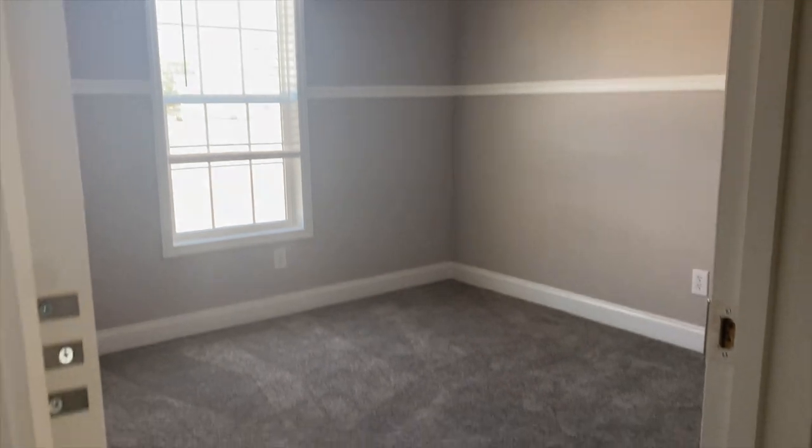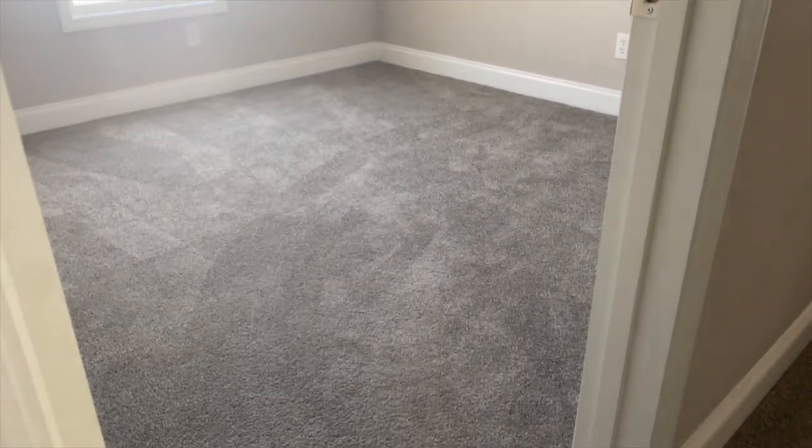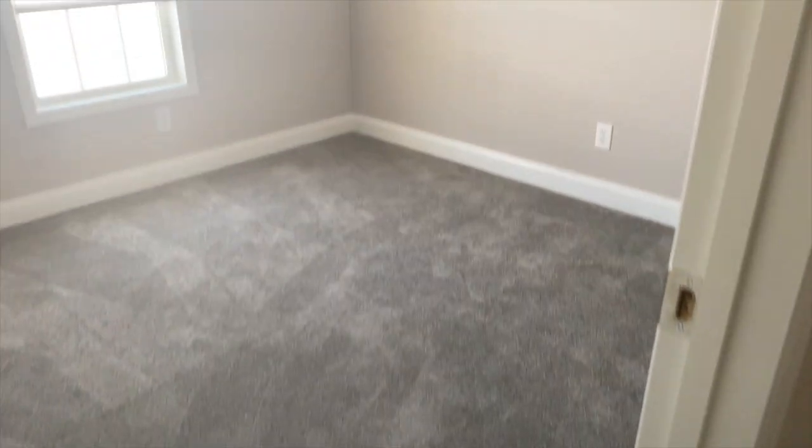So this is a smaller bedroom. This could either be a bedroom or an office, depending on what your needs are. We'll call this guest bedroom number one. That wall is catty-corner, just like the catty-corner wall in the hallway. You've got your window there. And let's see what size the closet is. All right, you got a standard closet.